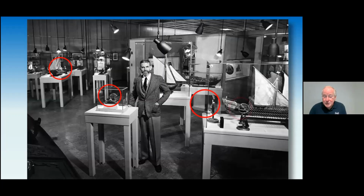The magnifiers showed the detail in his exquisite carvings. Look down in the lower left-hand corner and you'll see something that might be familiar. This is our Venetian gondola sharing the ad hoc gallery with Mr. Crabtree's ships.